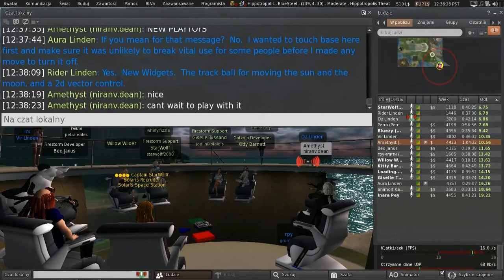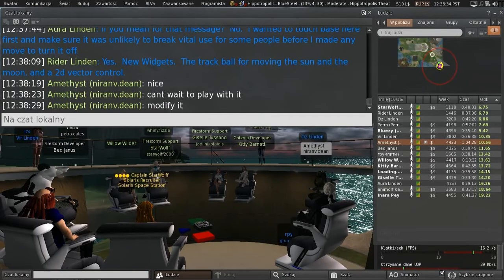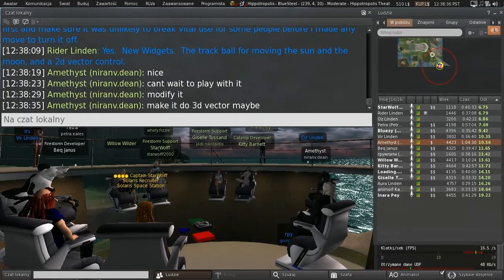Yeah, those new controls are very cool. Logarithmic scaling and everything. It's really neat.